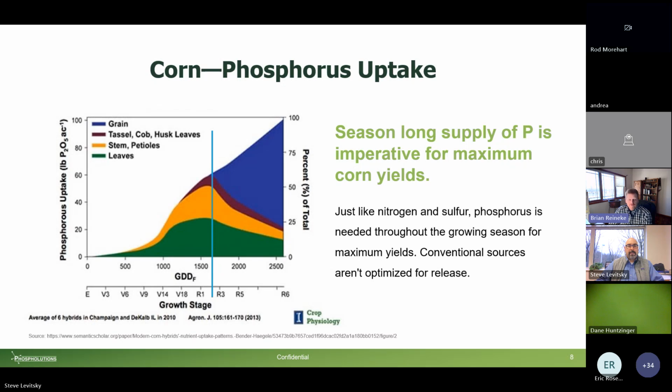upwards of 75% of corn's usage of phosphorus happens when that crop switches from vegetative to reproductive. So if we start early, that's great, but if we don't have sufficient phosphorus resources in that soil pool moving us later into the season, we generally will see not a negative yield effect, but we're only going to get what the soil is able to supply later on in the season. Next slide.